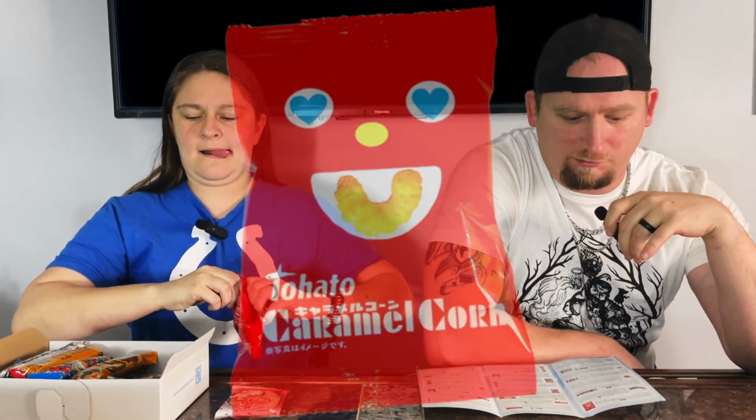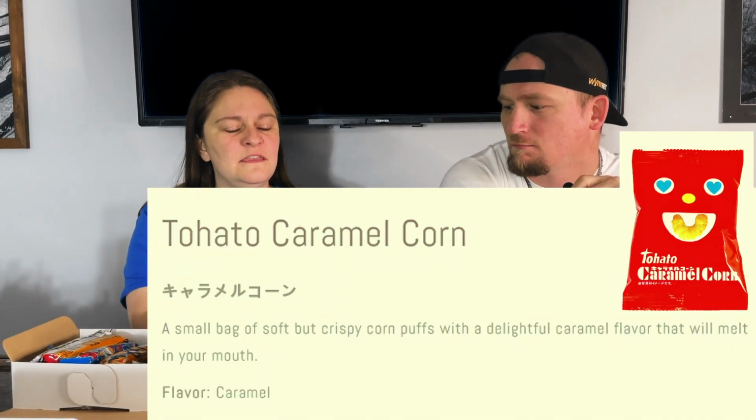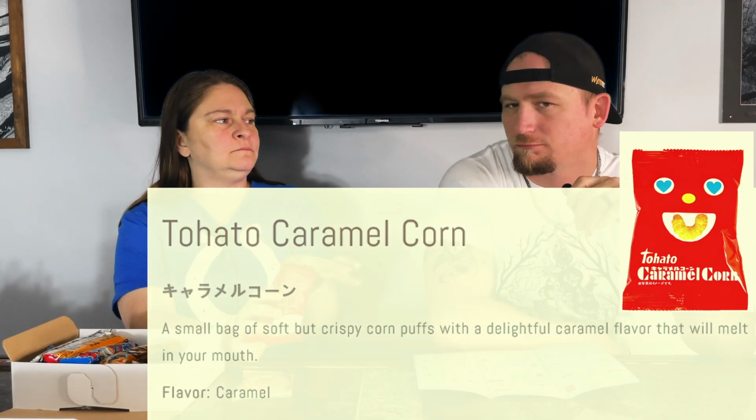We got a Tohata. Oh, I'm gonna kill these. Caramel corn. Go ahead. It's a small bag of soft but crispy corn puffs with a delightful caramel flavor that will melt in your mouth. Flavor? Caramel. They're like the cheesy ones. It is. But it's a caramel cheesy poof. One more? I'll finish those shortly.